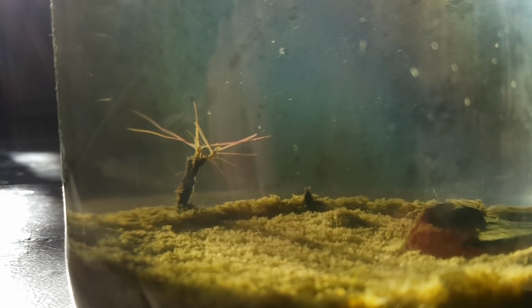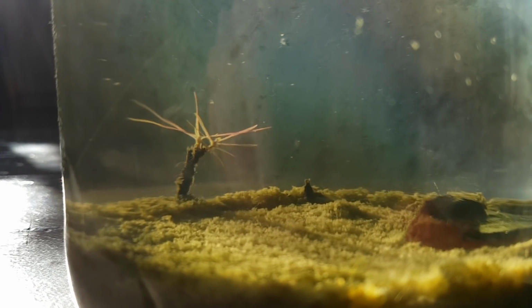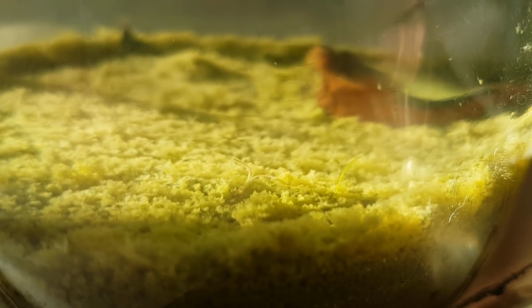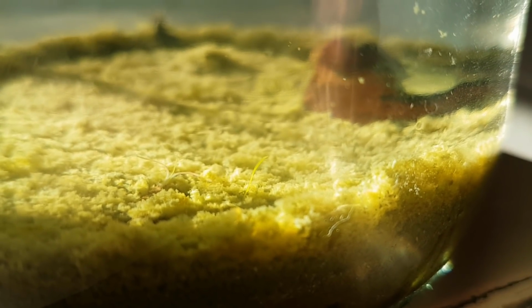It is one of the Vallisneria I planted in the jar over 3 years ago, and it is still very much alive, but it doesn't really look like your typical Vallisneria anymore. Here we have another very little Vallisneria growing, and right next to it a single leaf coming out of the ground, which also has to be a Vallisneria leaf.